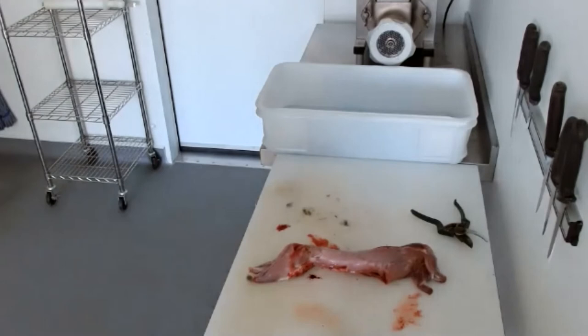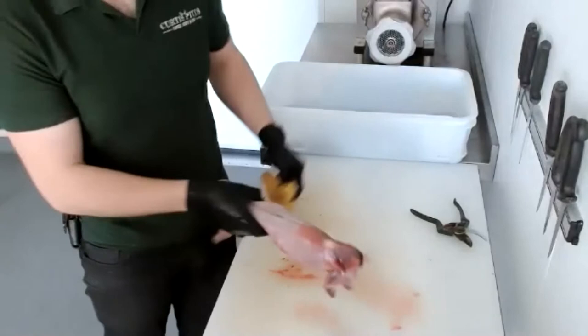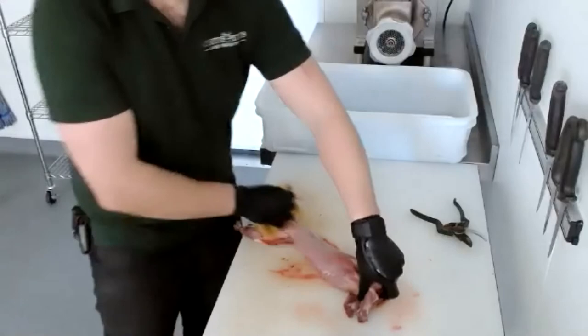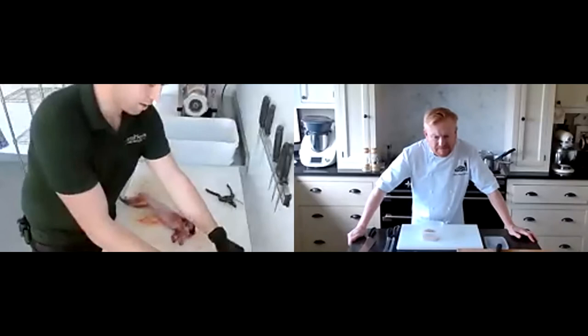So Neil, this is how the rabbit turned up to you, am I correct in saying? Yes, absolutely. That's it. Packed just like that. And then what I suggest is that, okay.